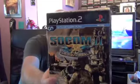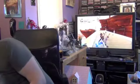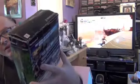And then the second one, I got that from an Amazon shop. That was £6.50 all delivered. SOCOM 2. And this one is a bit rarer. The box is a little bit squashed. This one cost about £7, which is still quite a good price, really. So all 3 of those were under £20, which is pretty good. And that is SOCOM US Navy SEALs Combined Assault.